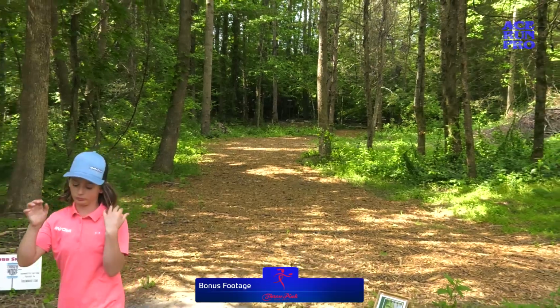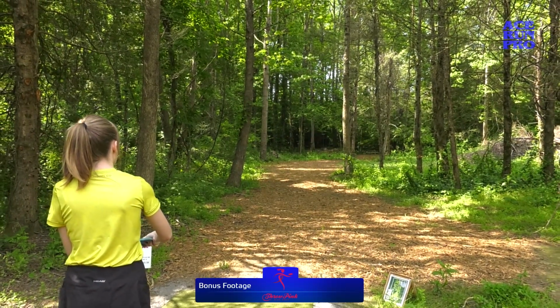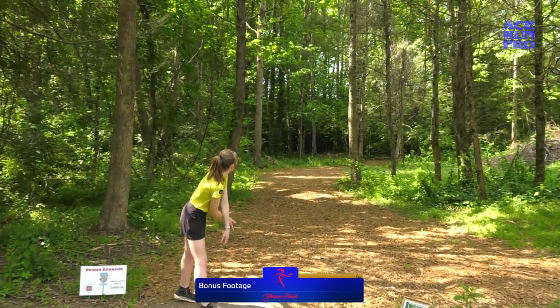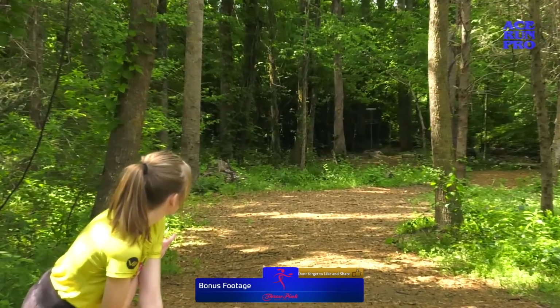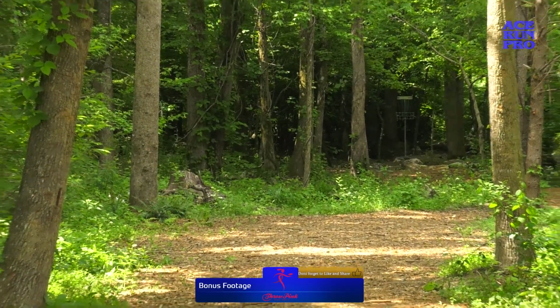And gets a late tree kick to keep it in bounds, it looks like. That did look like it stayed dry. Stand up, stand up, stand up. Come on, just a little. Pushing. She thought it was going to stand up, but it stayed on hyzer the entire way.